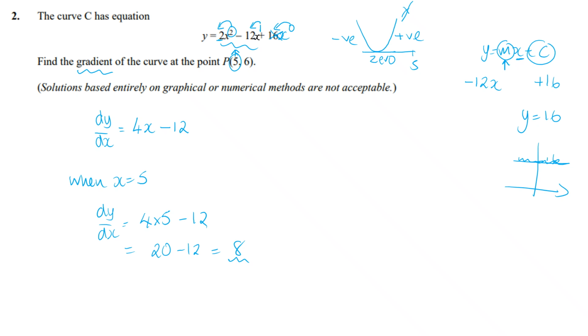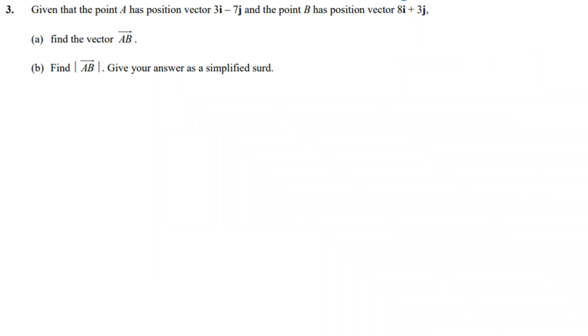In this next question, we're again just looking at routine procedures, and it's vectors this time. So we're given position vector A and position vector B and asked to find the vector journey A to B. Because we are told that that is their position, we draw them out. A is at 3, minus 7 and B is at 8, 3. Now we can draw them like that because we are told that they are position vectors. That is from a common origin, and we want to find the journey from A to B.